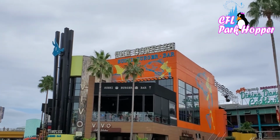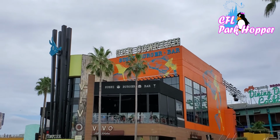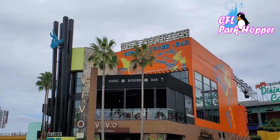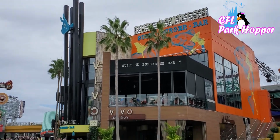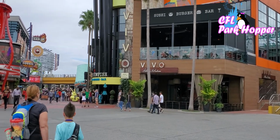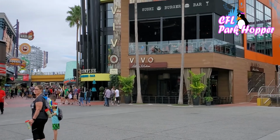Another place that I like to eat is the Cowfish Sushi Burger Bar. I love this place. I love sushi. My husband loves burgers. They have a whole different burger menu with all kinds of burgers. The sushi menu is great, so we love to eat there. I've also always wanted to eat at the Vivo Italian Kitchen, and I hear nothing but great things about it. We just haven't made it here yet either. So this is on my must-do list for 2020.